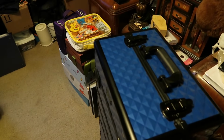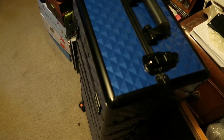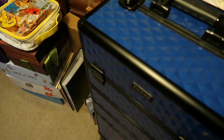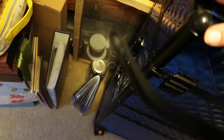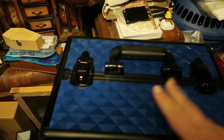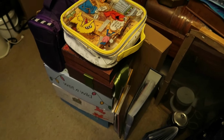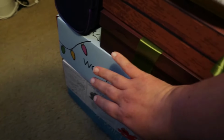So, kind of in our middle bedroom, we usually keep all our junk and stuff, and this is where I keep my makeup. If I really want to go through my makeup, I'm gonna go ahead and do my top one. I'm gonna put all these boxes in there. And this one is actually gonna be sent to someone.